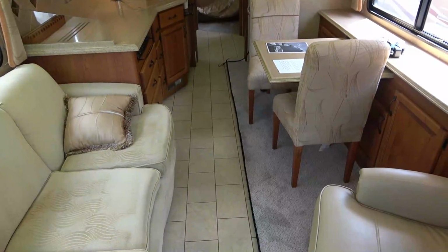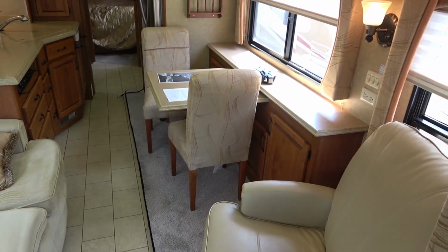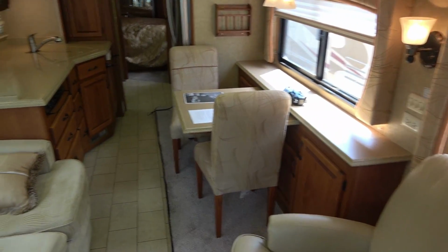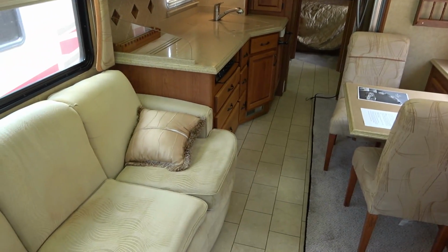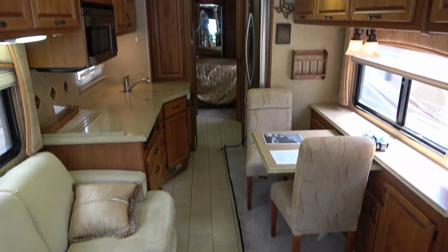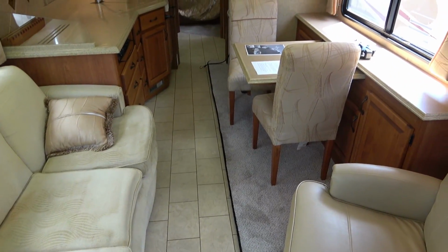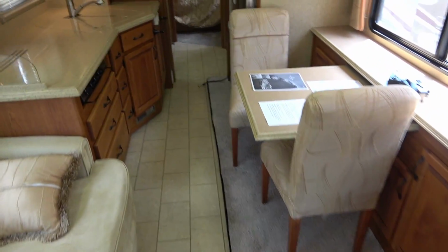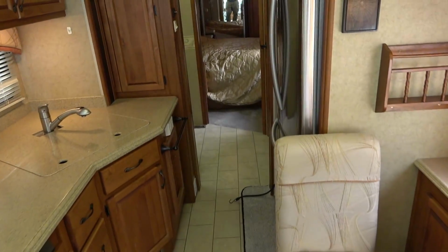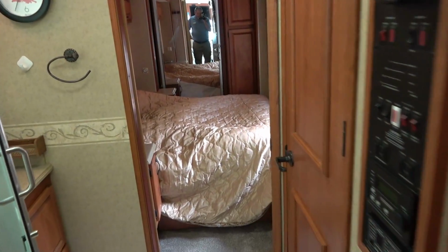All right, guys, I've got all 4 rooms in, so it takes about a minute and a half, 2 minutes to bring them all in. These are hydraulic slides, not electric, so you can only run one at a time. But as you can see, you still got pretty much access to the entire coach. Even with these 2 opposing slides in, I'm 300 pounds, 6'4". I can walk straight across. I don't even have to turn sideways.